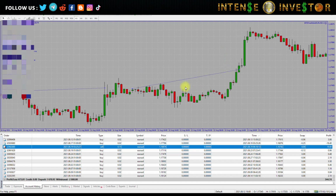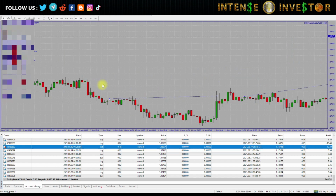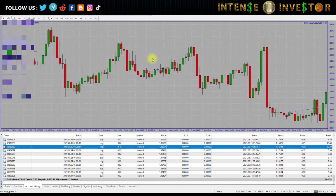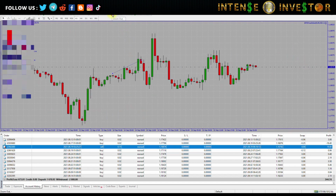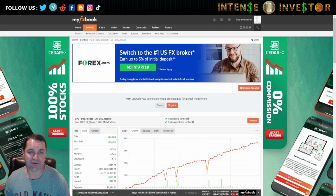Here's some long ones right here. Went from like August 11th to like August 13th. This one went from like August 9th to August 11th. So it might take a couple days for the bot to get out of the trade, but in my experience here, it's always made money. So just keep that in mind. That's really all I got for tonight.